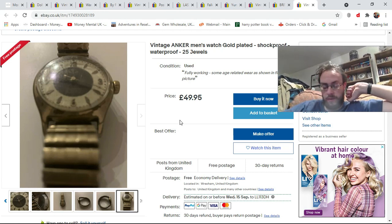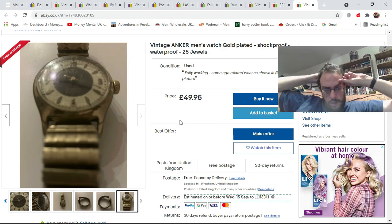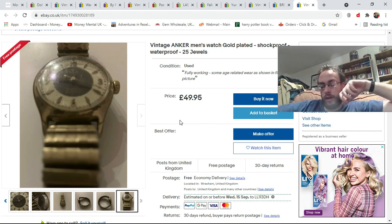And sometimes when you're working through a box of stuff, you're going to end up listing stuff that isn't of high value. But I am looking at the overall return on that particular box, and I want to list everything from it to get the maximum return. So that's what I do.